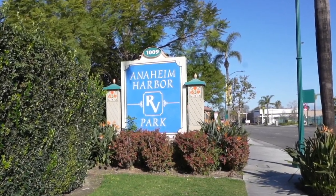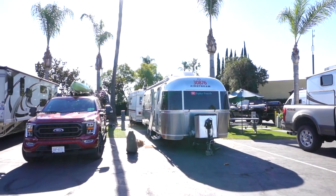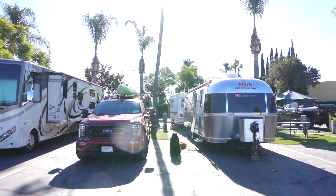This week's adventure, we are talking about our recent trip to Walt Disneyland, and where we stayed at the Anaheim Harbor RV Resort. And that was kind of an interesting campground. I wouldn't even know if I'd call it a campground. It was an RV park. Yeah, it was an RV park.